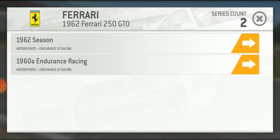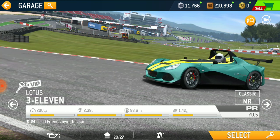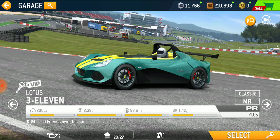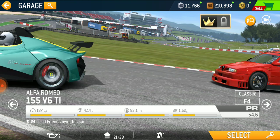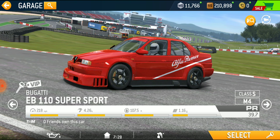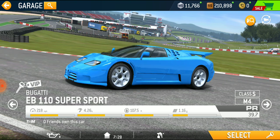Up next is my 1962 Ferrari 250 GTO. Up next is my 2015 Lotus 311. Up next is my 1993 Alfa Romeo 155 V6 Ti. Up next is my 1992 Bugatti EB110 Super Sport.